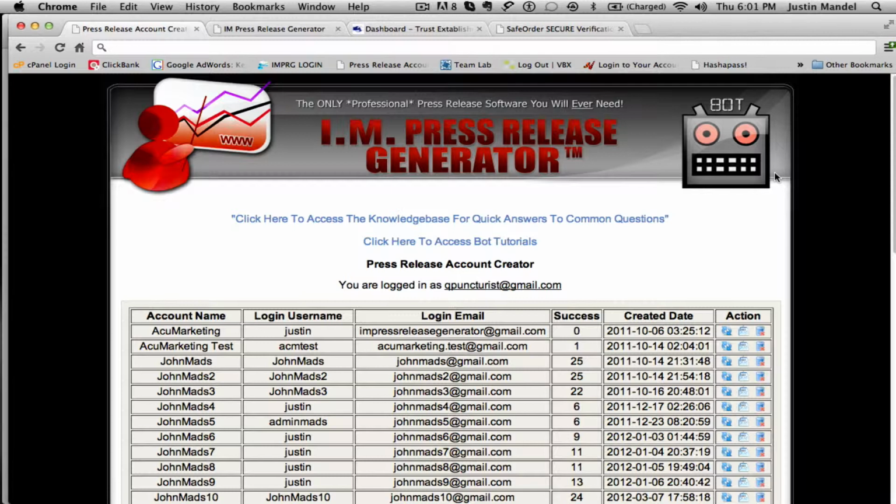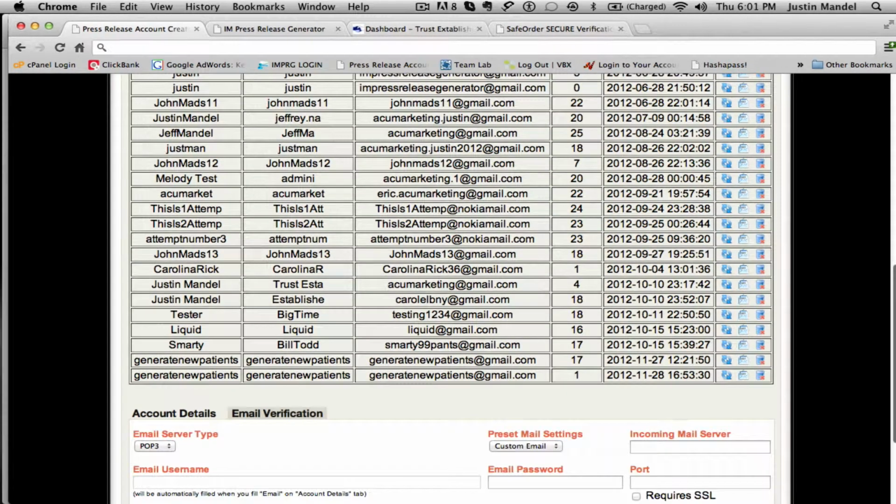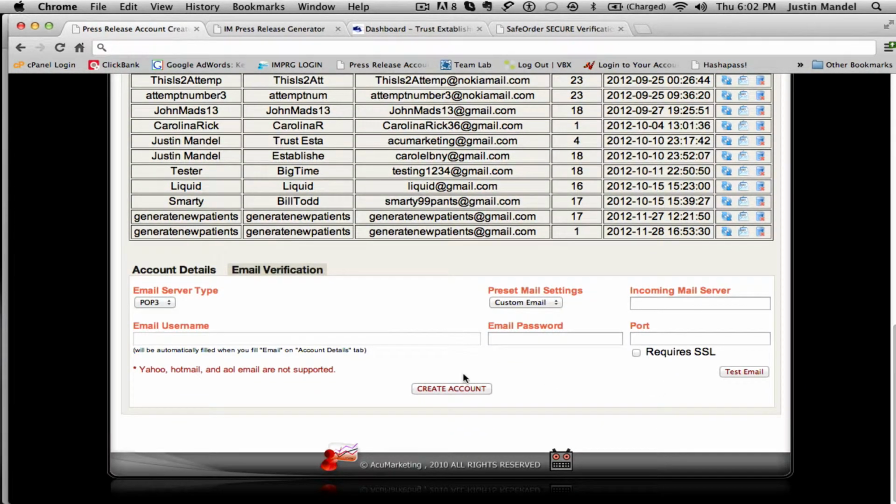What you're looking at right now is actually the IM press release generator bot. It's actually a bonus that you're going to get with the software. The bot is going to allow you to go ahead and create the accounts for the different press release submission sites that the press release submits to. So if we go ahead and scroll down just so you could take a look, these are some of the accounts that we have set up for testing and for different purposes. There are two tabs right over here.